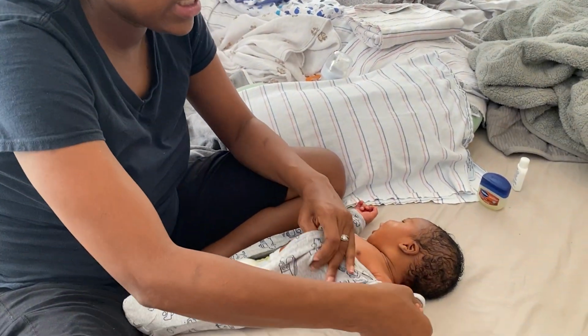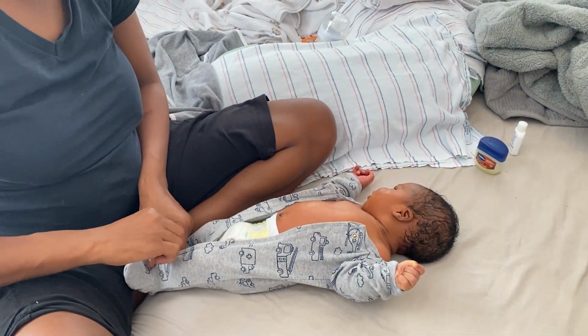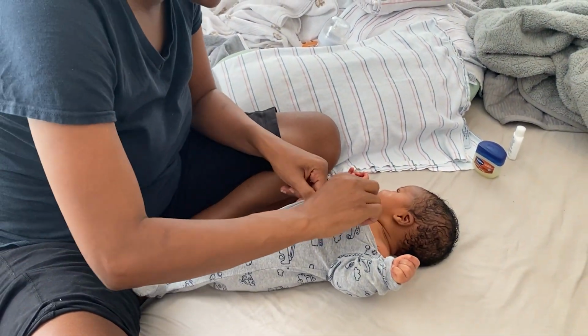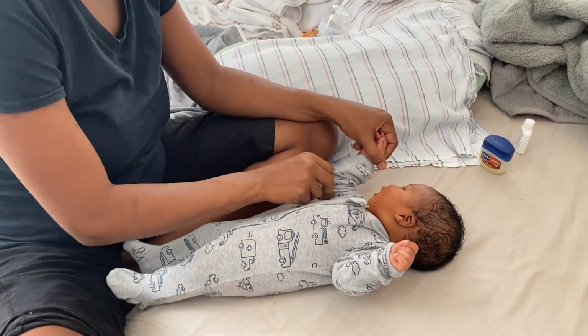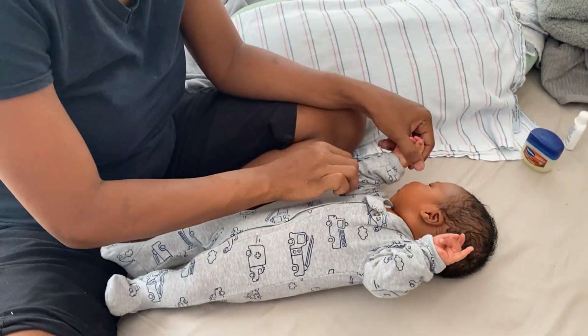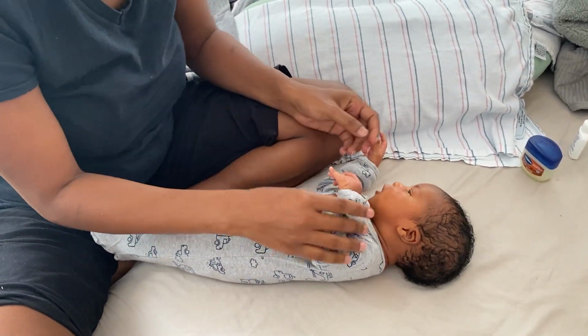So this is the bath routine that I do with him, that I did with all of my babies. This is his second bath that he has had.